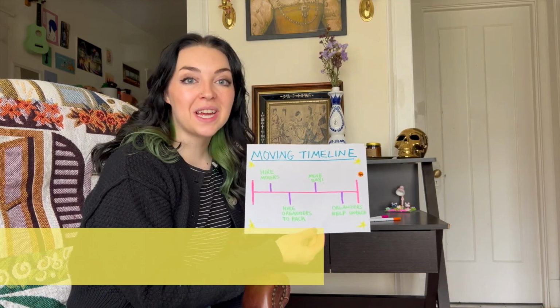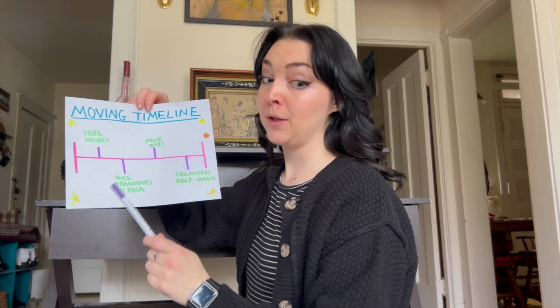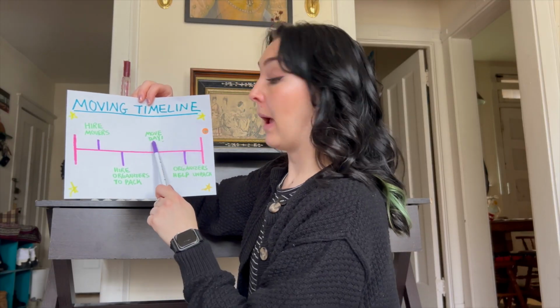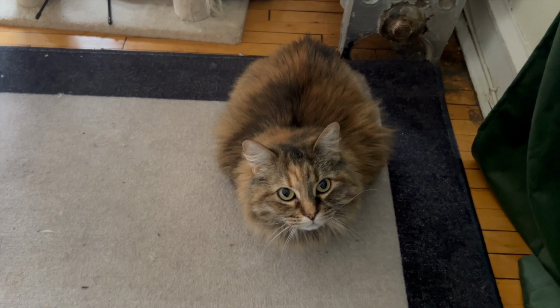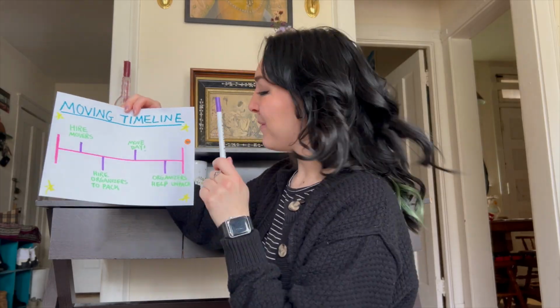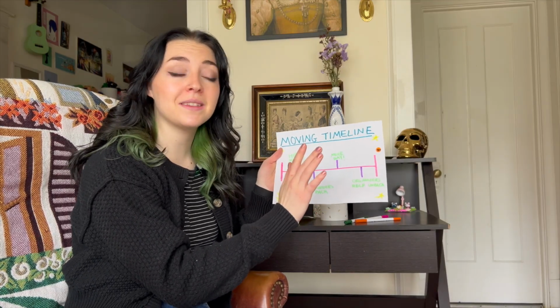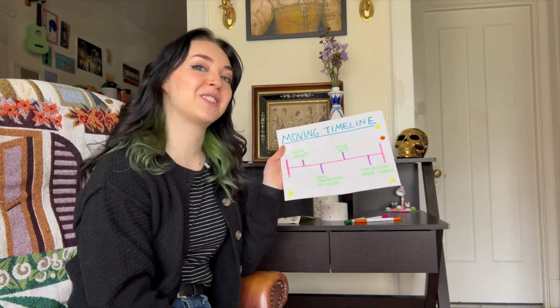Develop a visual timeline with your kids outlining the various stages of the move. This can be a fun project including stickers, markers, and colorful drawings. Display the timeline prominently so your children can track the progress and understand what to expect as moving day approaches. Cross off the days as the time passes and as the steps are accomplished.